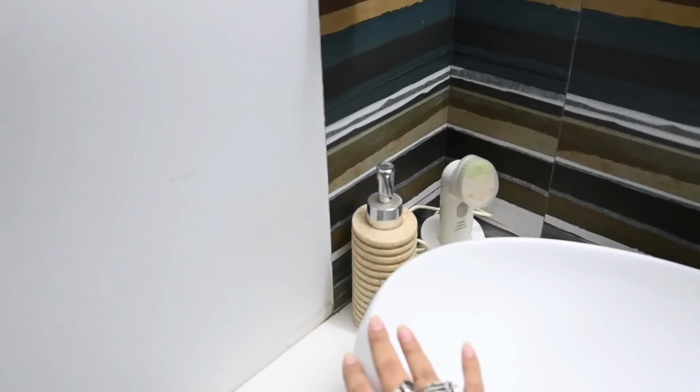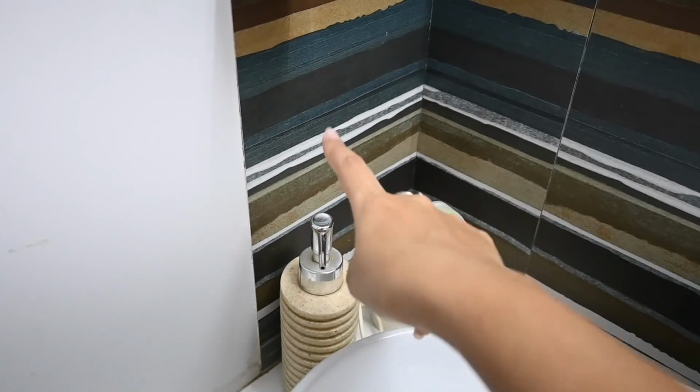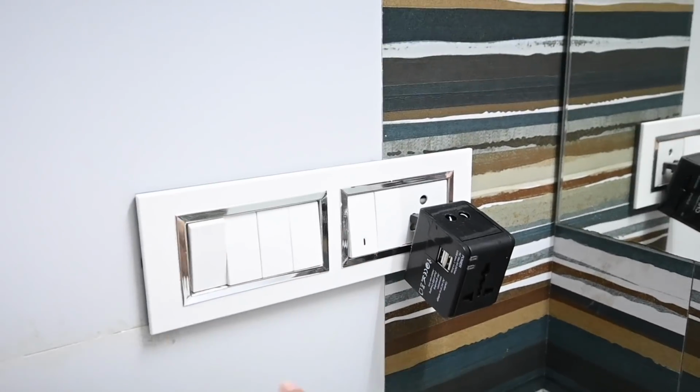Gonna start from right here. I have a little face brush over here. I have my hand soap over here. I like to use Dettol in case you're interested. My plug points are right here.